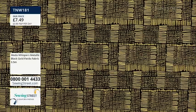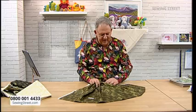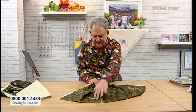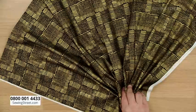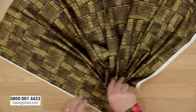£7.49. Only 8 metres of that one left. It's gorgeous. Love it. I'd love to know what you're thinking of making out of this. Let me just pleat that one. I can have a quick look. Oh, look. Now you see, I'm thinking you could make a little suit, like a Chanel-esque suit out of that, couldn't you? Look. It's nice, isn't it? All pleated up like that.